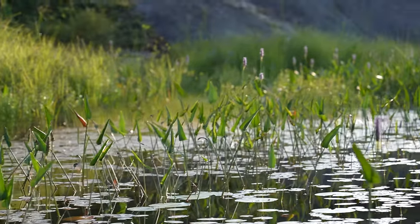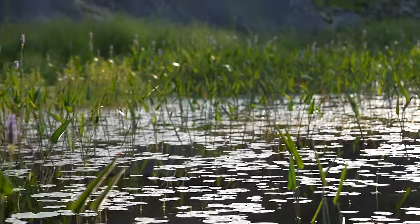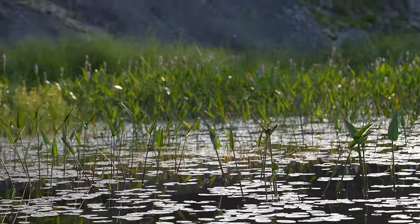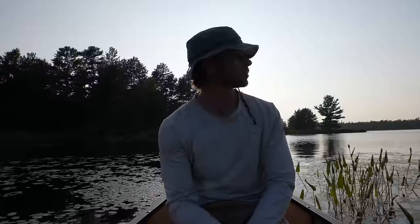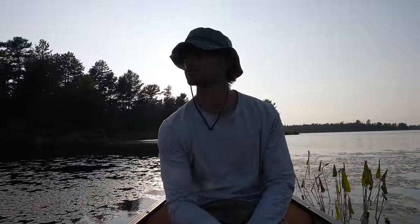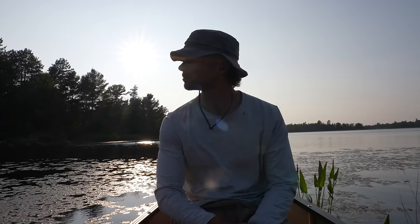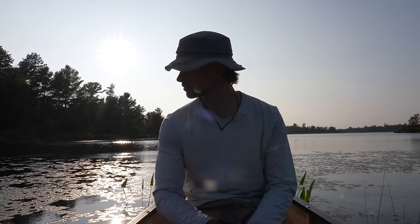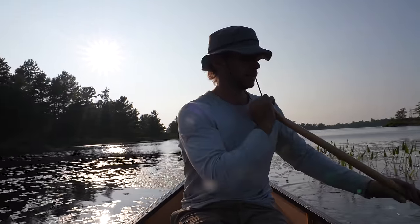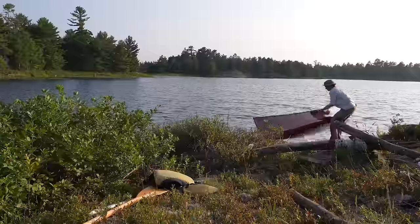Sometimes it's just nice to get out in the middle of the lake and just get away from all the cover. It's much more free out here. Less bugs too. Should get back though, because it's 2 hours till sunset and there's a few things I need to do around camp.